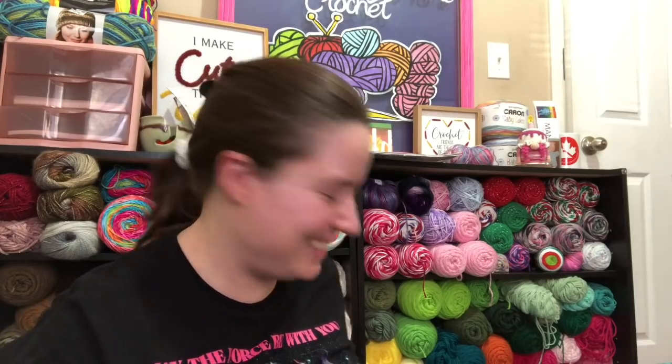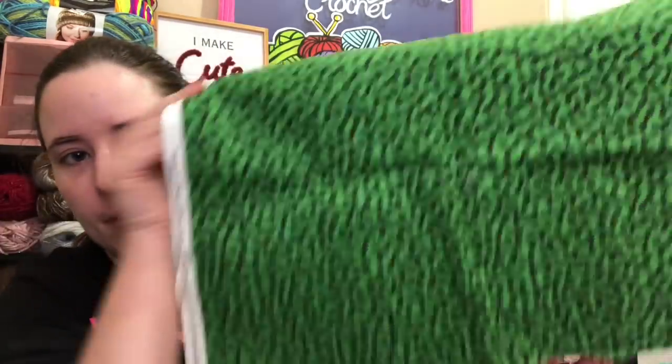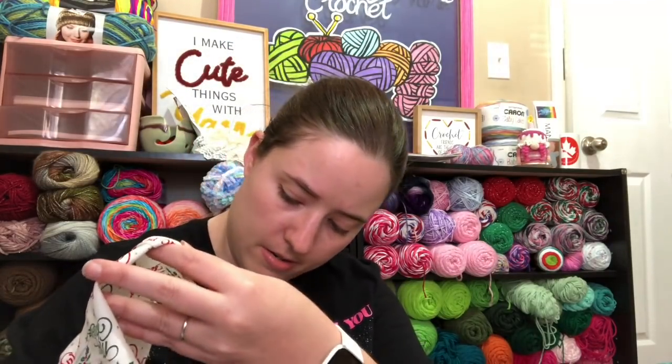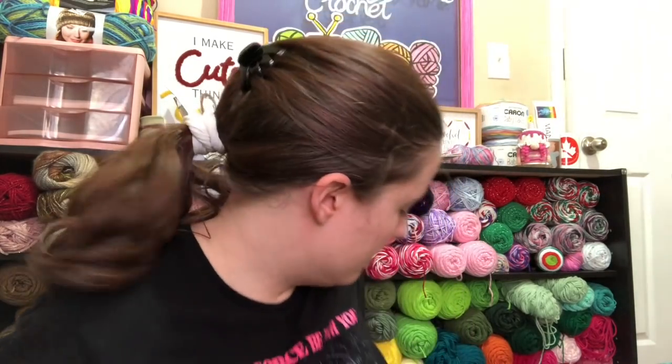I promise. Alright, there's still a few more things though. So she sent this little scrap of fabric that I can use to line bags. It's got little holly berries on it. I can use that for bags this holiday season. And this is a larger piece. This feels like it might be a yard. And it's Merry Christmas. It's pretty Christmas prints to go with my Christmas fabric, which is right here.